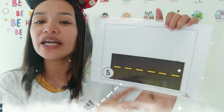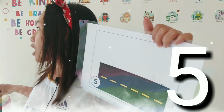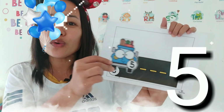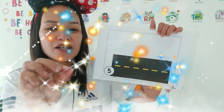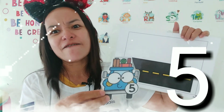Okay, so this is empty. Our highway is empty, so we need to put the number 5 car and the number 5 map. Okay, so where is the number 5 car? Ooh, it's a blue car. And look, it has a lot of luggage. So this must be a traveling car going somewhere around America, somewhere around Europe, and somewhere around the Philippines.